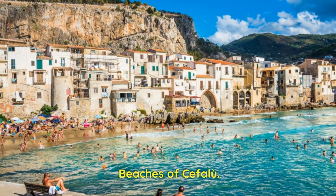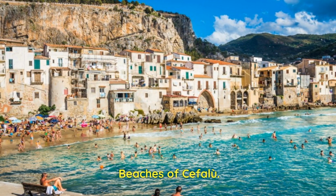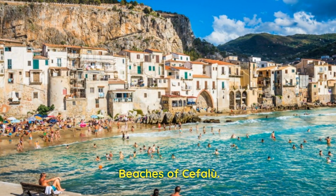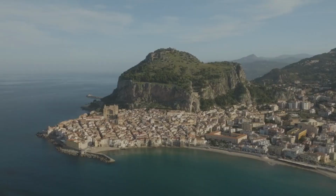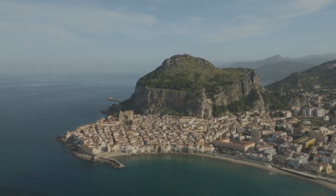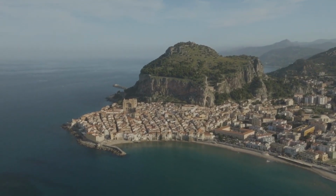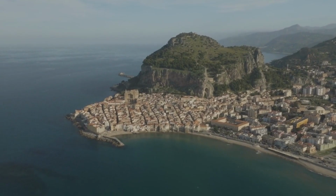Beaches of Cefalù. Cefalù is one of the most important seaside resorts in northern Sicily, and many tourists come here attracted by its enchanting beaches washed by crystal-clear blue waters.